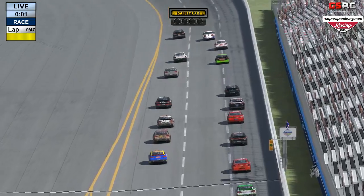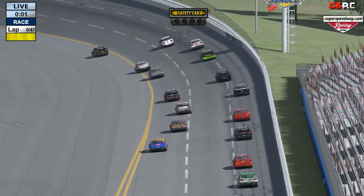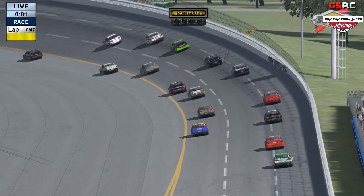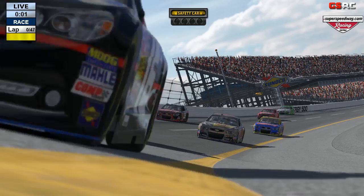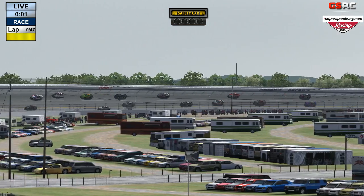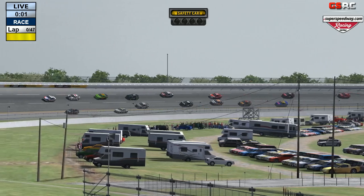Dana Osborne, again, looking for a solid finish here and trying to get to victory lane, is going to be starting 11th. Chris Jennings will start alongside him in 12th. Donnie Giratano starting in 13th. Alongside him, David Schwitma in the number 15 machine. Shane McEachin, one more back in 15th position. Alongside him is Larry Camp.